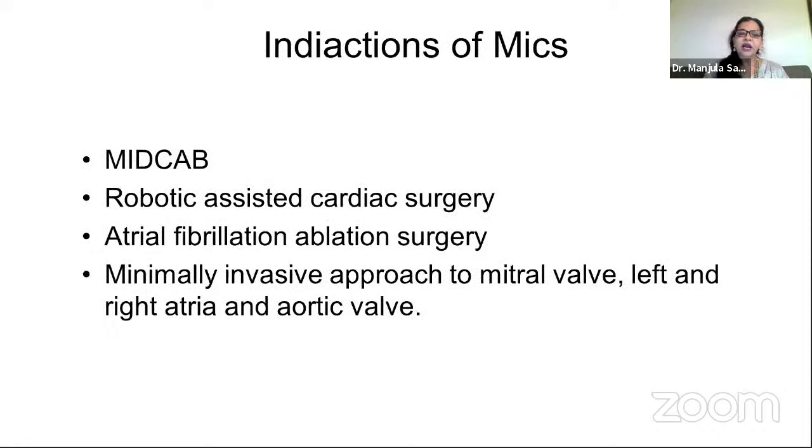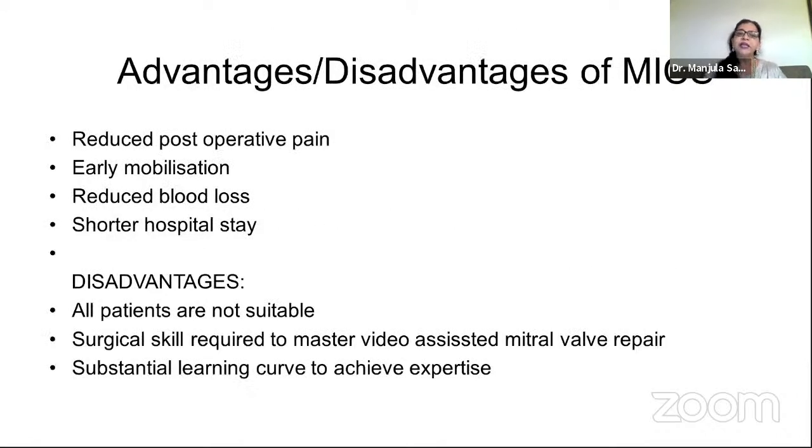Indications of minimally invasive cardiac surgeries, as all of us are aware, are mid-cap surgeries, robotic assisted cardiac surgeries, atrial fibrillation ablation surgeries, and a minimally invasive approach to the mitral valve, aortic valve, and left and right atria. There are certain advantages which we are always looking for: reduced postoperative pain, early mobilization of the patients, reduced blood loss, and shorter hospital stay.